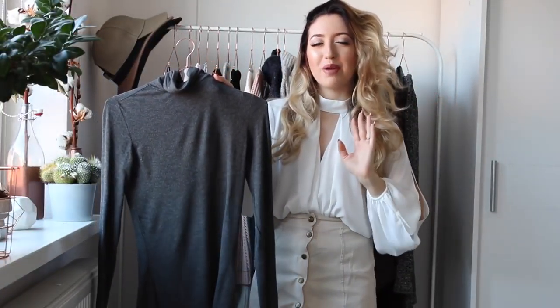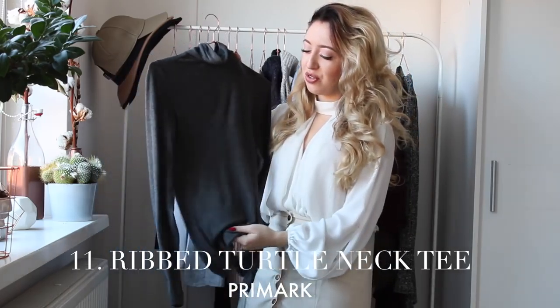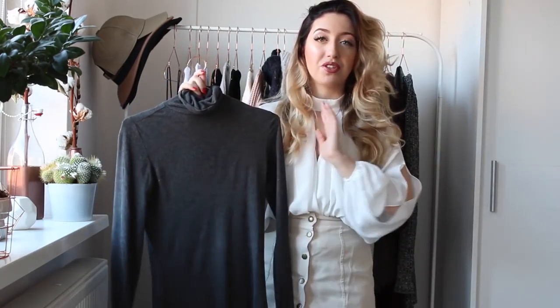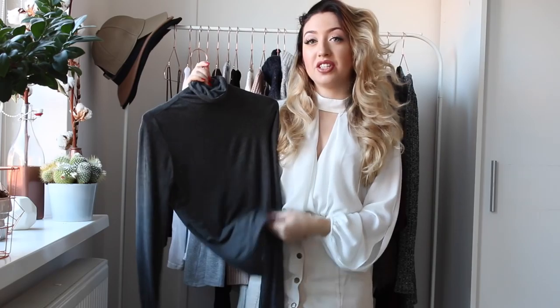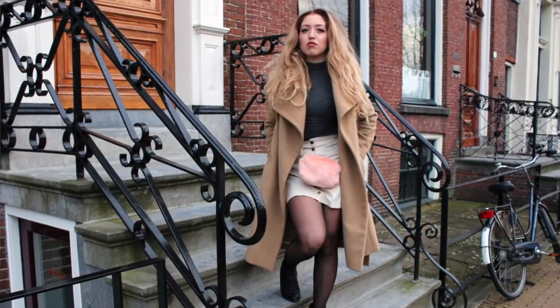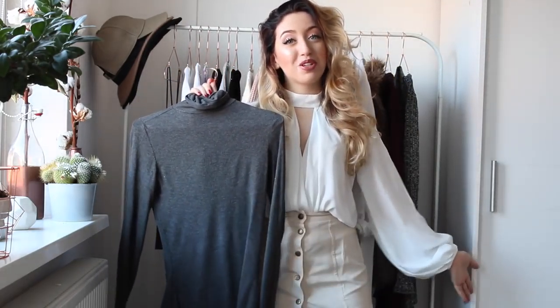Okay, this is kind of a random category, I would say the turtleneck tee category. This is actually a long sleeve from Primark, and this is just an essential if you want to layer. Honestly, this looks super cute with a vest over it, with a cardigan over it. You can pair it with a skirt, for example this button-up skirt that I'm wearing.